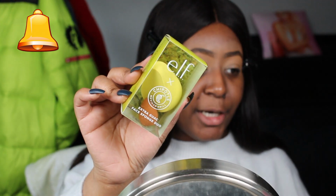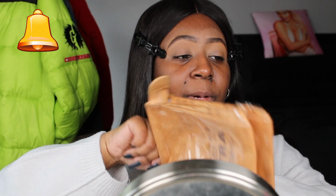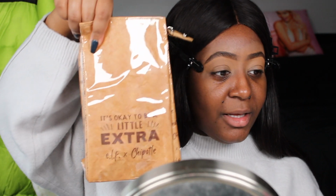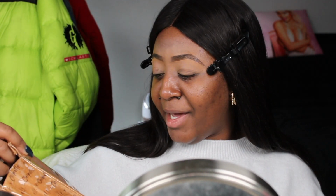Also got the guac sponge, of course. Y'all know I'm an avocado head. Avocado sponge. And I also got the makeup bag. This is the bag, and this is so cute. Oh my God, this is so freaking cute. Look at this. It says it's okay to be a little extra.